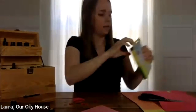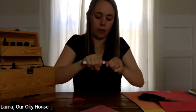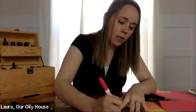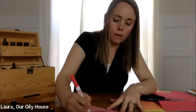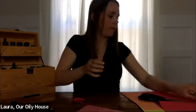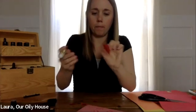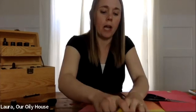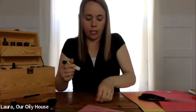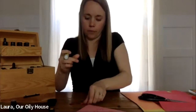You can just use markers to write a little message on the card. Whatever you want to write. I'm just going to write get well soon, like I'm making a get well soon card. And then we'll just take, I have a little glue right here, and just glue the little shapes on around our card. Now, if you're doing this, it would be best to wait and let these dry a little bit before gluing them, but just for the purpose of this video to show you the idea, I'm just gonna glue them on now. Like I said, you can wait and let them dry and then stick them on there. Then you'll be able to smell that scent whenever they give their card to the person that they're wanting to give it to.